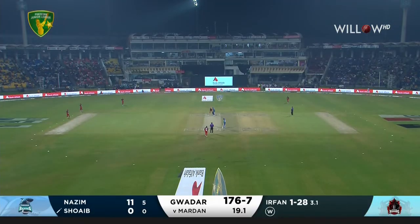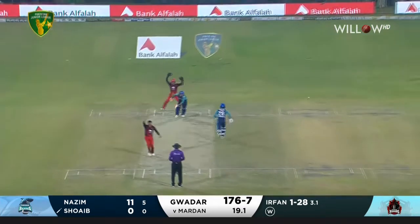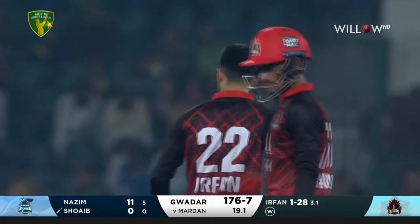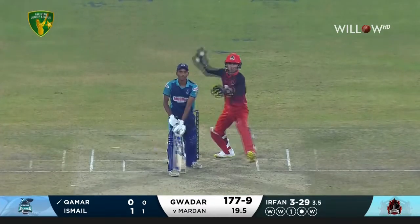Four wickets since over number 15. That should be out. That's got to be out. Yes, it is. It just takes that front pad. Last ball is a dot ball.